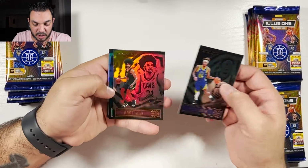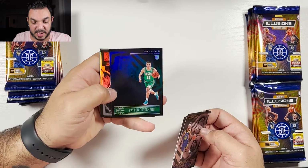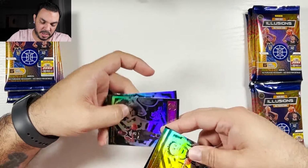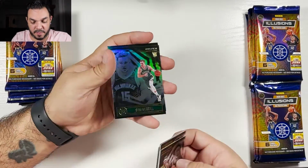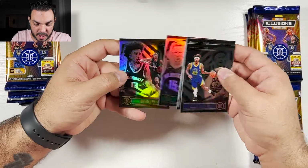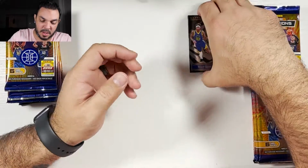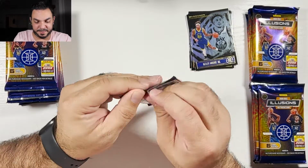So first card, Kelly Oubre, Jared Allen. I guess this is the Sapphire. Super hard to kind of see. True rookie. We have a Patrick Beverly. Flip. Sam Merrill and Jordan Nwora. Start. New pile.